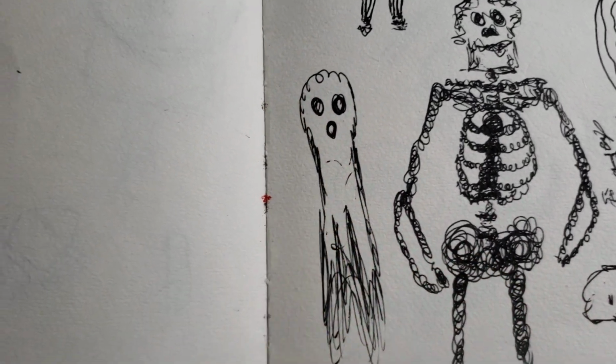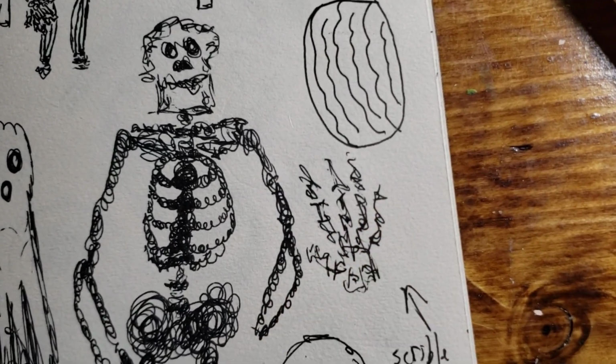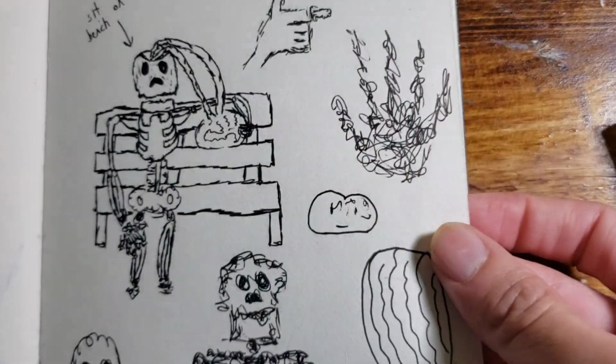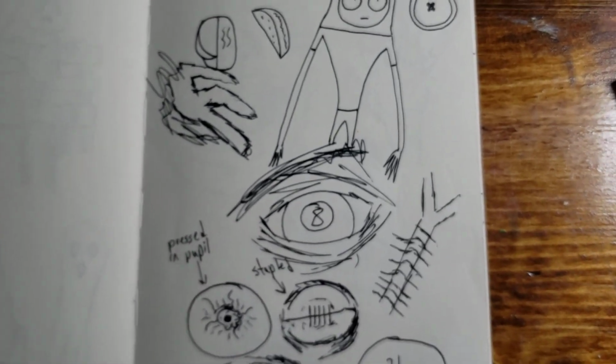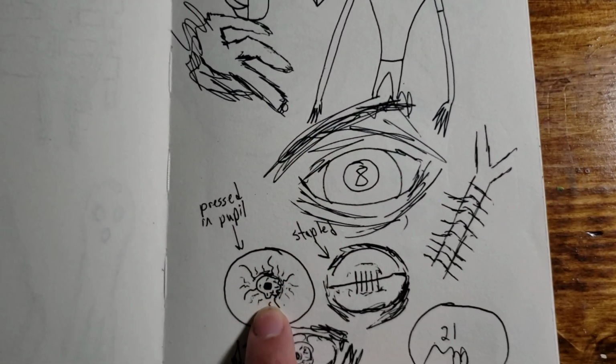And then I made this little ghost out of oil pastel. Look at this, a scribble hand. I thought that was kind of nice looking. Scribble skelly. Yeah, I just write random things down. Another scribble hand, a hand with a bone. Look at that, that's Finn from Adventure Time in my own style, I guess.